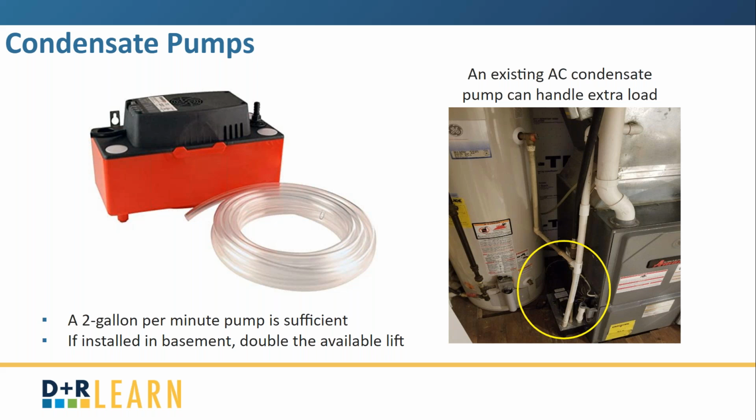So you have an HVAC condensate drain from the coil inside the unit itself. You can see it there, and it goes down into the condensate pump. If the heat pump is installed in a basement, the pump needs to be capable of doubling the required lift. Lift is the height that the water needs to reach the drain. So if it has a limitation of 8 feet, for example, you'd have to get a lift that has at least 16, because you could easily have 8 feet from the floor to the ceiling in a basement.